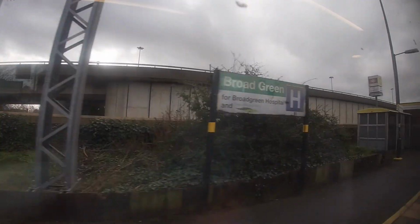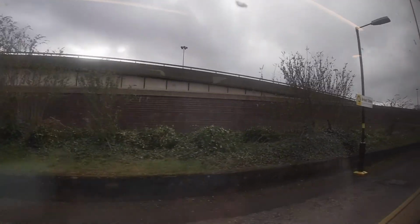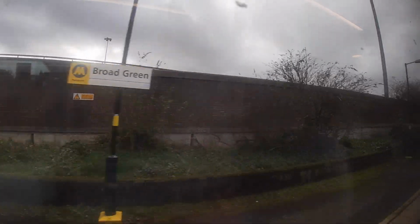So we're now coming up to the station Broad Green, another station on the Merseyrail network. We're about 3.5 miles now out of Liverpool Lime Street. Not a huge amount to tell you about this station, other than to say they served 424,000 passengers in 2018-19, down from 692,000 in 2017-18.